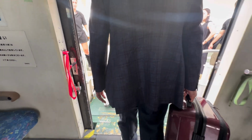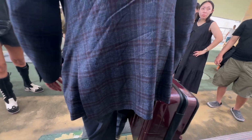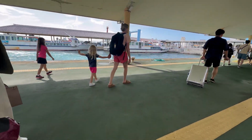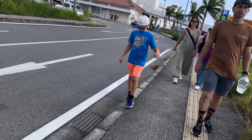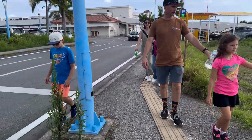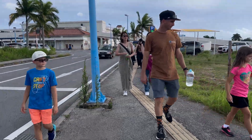You can get to a couple different islands from Ishigaki, but we chose Taketomi for its short ferry ride and for the ease of getting around the island itself on bikes. We wanted something that we could enjoy with our kids and not have to worry about them complaining too much. And we certainly made a good choice, and we all had a blast on this day trip.